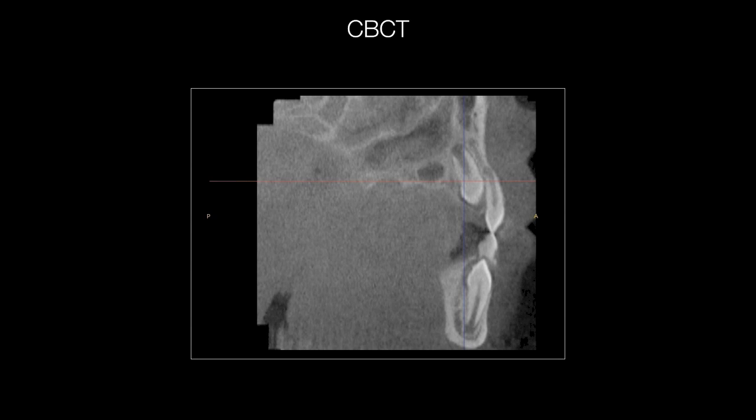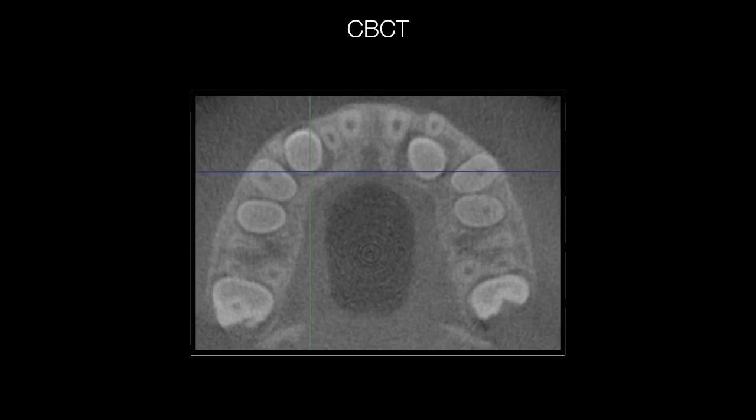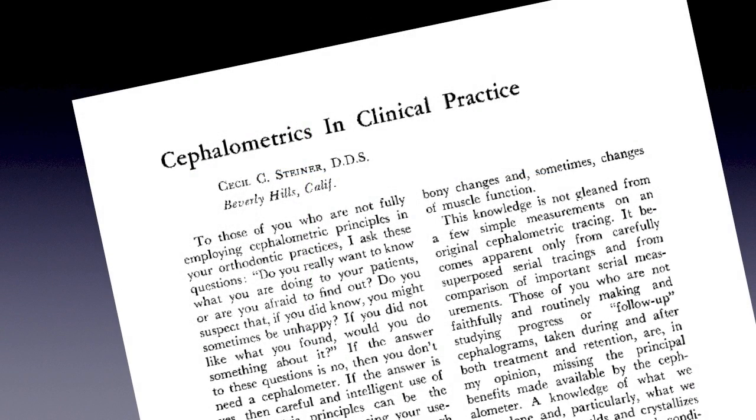And here you can see the proximity of those roots. And again, from an axial slice, you can see the lateral incisor root, how close that is to the erupting canine. Treatment of that crossbite, again, would be detrimental. Now, interestingly enough, the story that we're currently playing out with three-dimensional imaging as to should we use it or should we not use it, the story's actually been played out before.